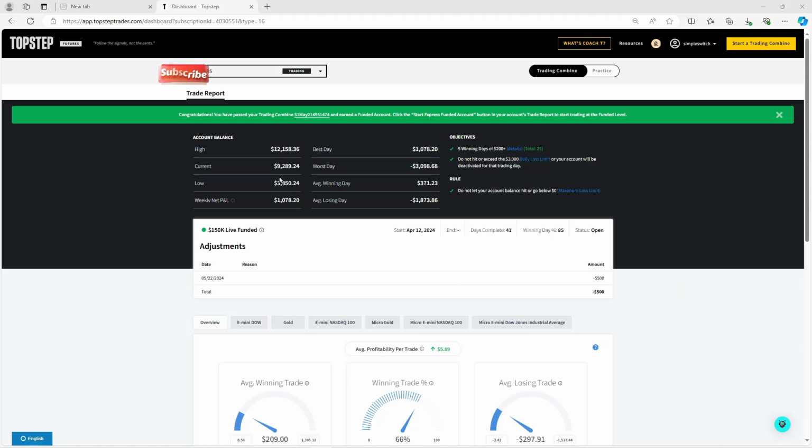But live account, $9,289. And the high so far this account is $12,158. Had some ups and downs in it. Took a payout when I first started it, and then a payout recently. But market conditions haven't been that great for this account.